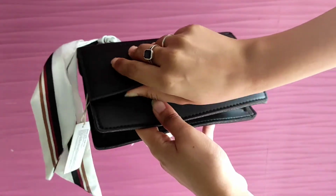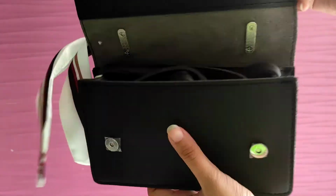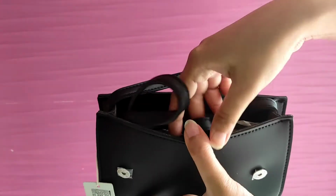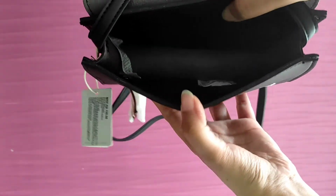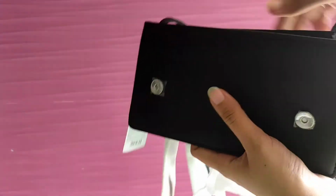It is very easy to use. It opens up very nicely. It comes up with this attachable straps. Product form is leather, and this is how the size of the product looks like.